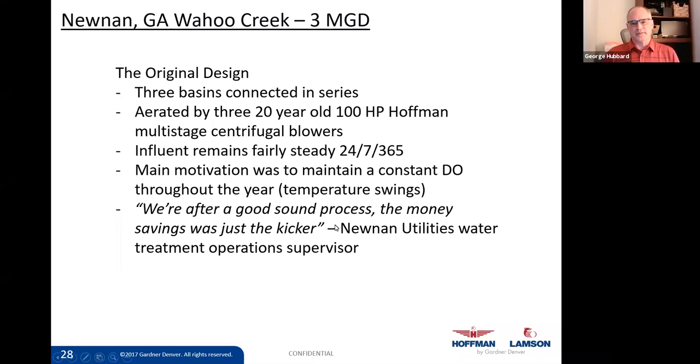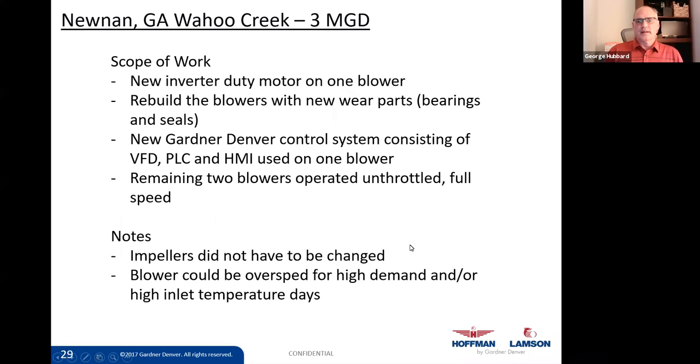And their quote here was, "We're just after a good sound process. Money savings were a bonus to these people." So in this example, what your vendor would do is evaluate the blowers, the DO, the temperature swings and all that stuff. The results of this audit came back and it said, okay, of those three blowers, we're just going to put speed control on one of them.